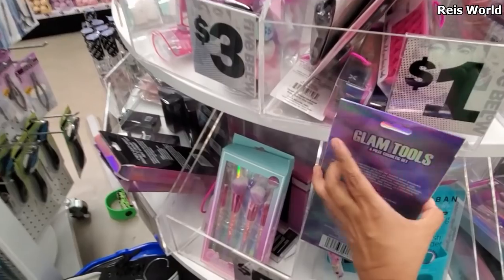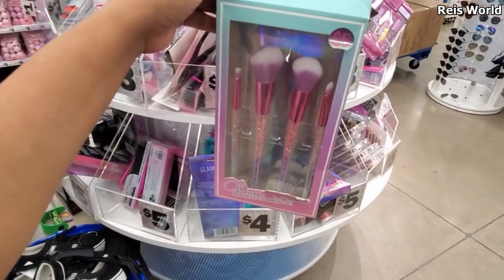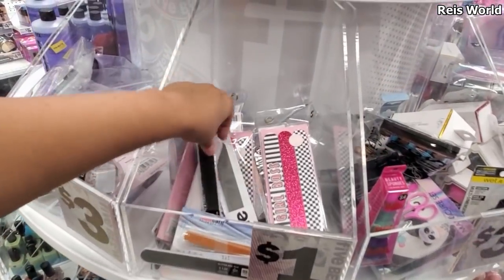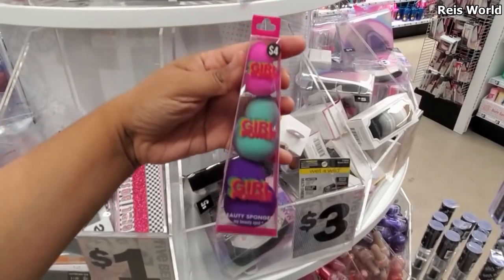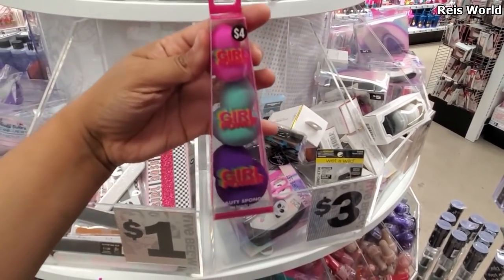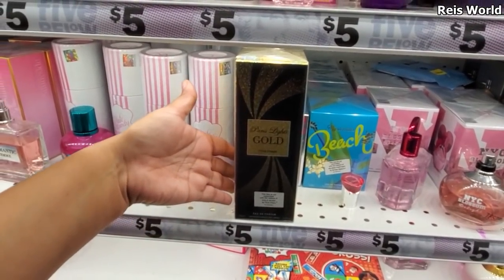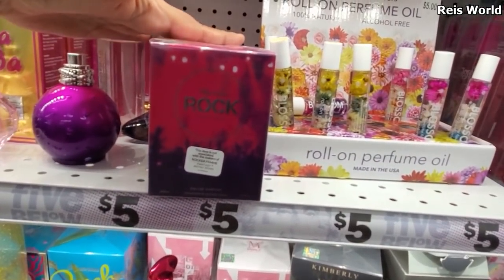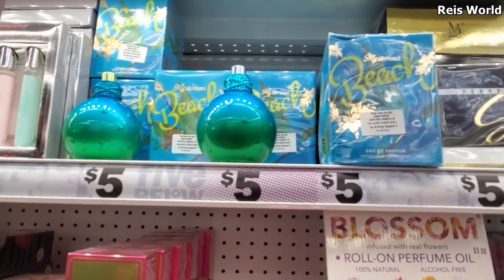And you know what? They have like a unicorn one. Really, really cute. So $2, you will get three. Lots to choose from. The single one will be only $1. Four little sponges. Oh my gosh, look how cute that tiny one is. Paris Light, imitation of Paris Hilton Gold Brush. Rock is only five, imitation of Britney Spears Fantasy. Imitation of Island Fantasy by Britney Spears.